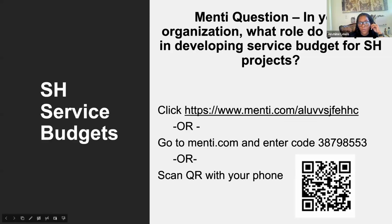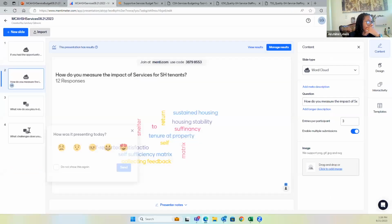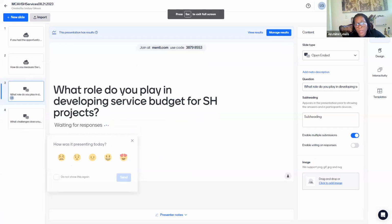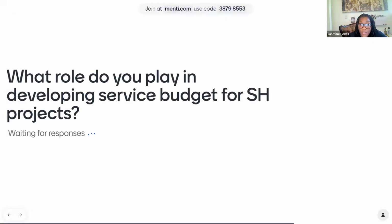So we'll go into another Mentimeter question here. What role do you play in developing the services budget in support of housing? So are you the initial planner? Are you the implementer after the planning? Are you a little bit of both? Where does your current role play in developing the service budget?